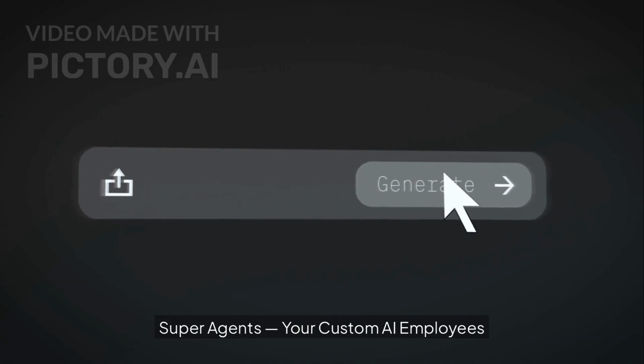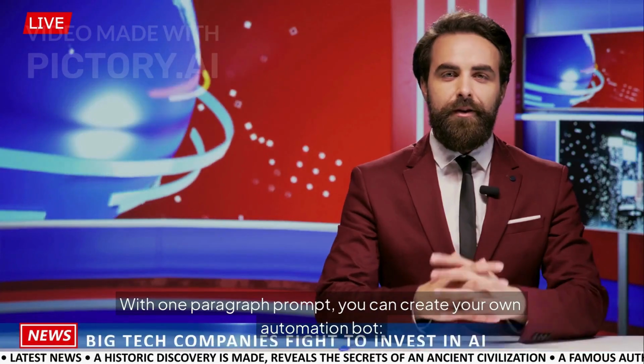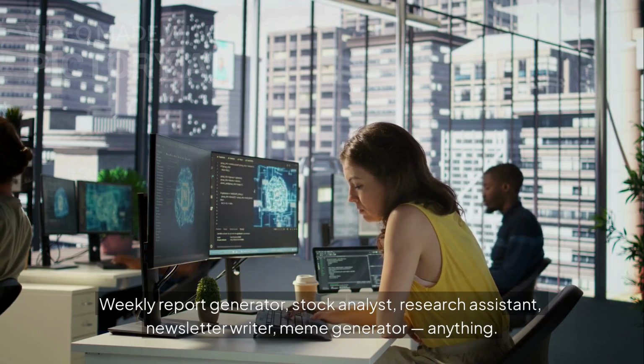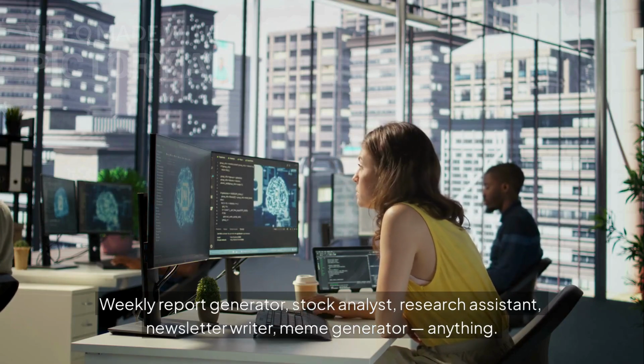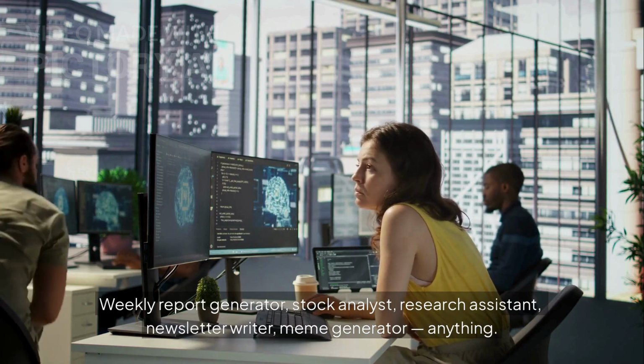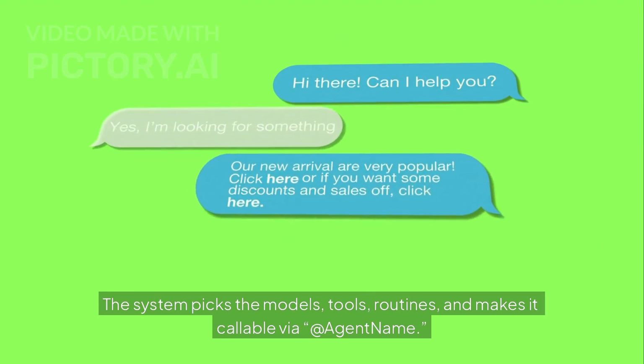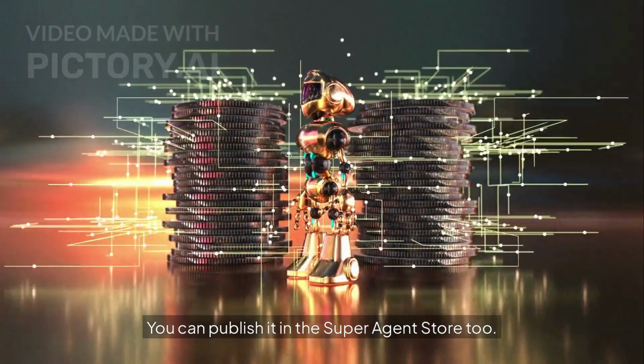Super agents, your custom AI employees with one paragraph prompt. You can create your own automation bot, weekly report generator, stock analyst, research assistant, newsletter writer, meme generator, anything. The system picks the models, tools, routines, and makes it callable via @agent name. You can publish it in the Super Agent Store too.